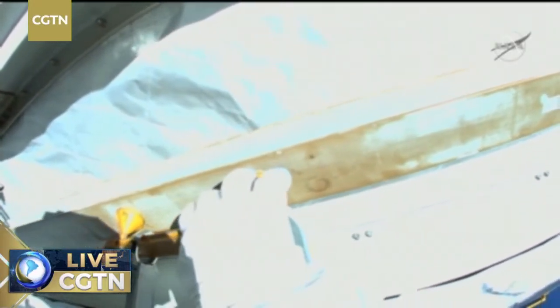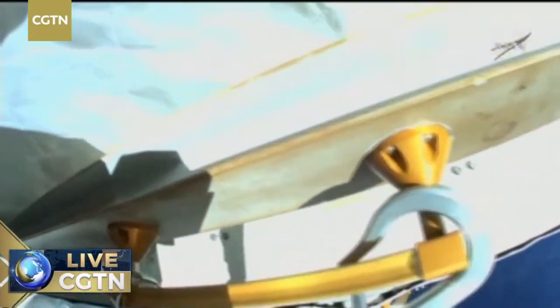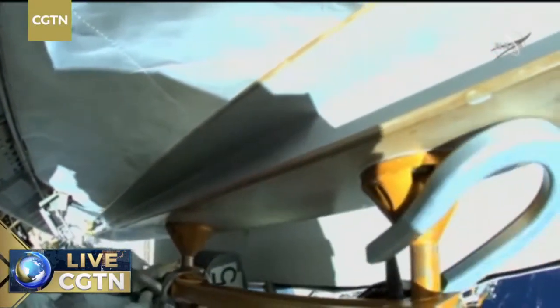This view is from the high-definition camera on Mike Hopkins' spacesuit. This high-definition view will provide for even better views during the Columbus work he'll be performing today, specifically at the Bartolomeo Science Platform.